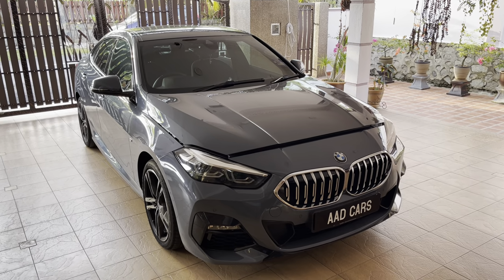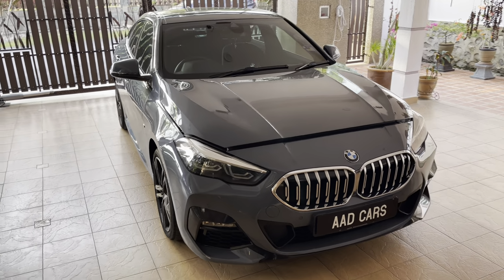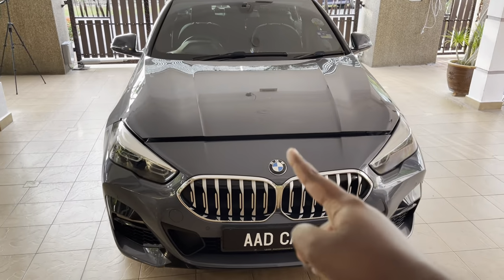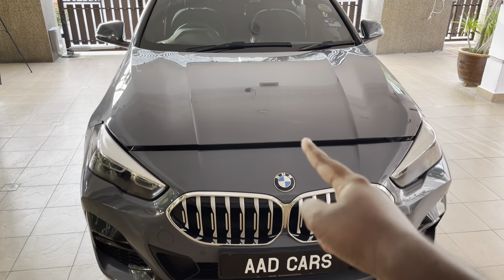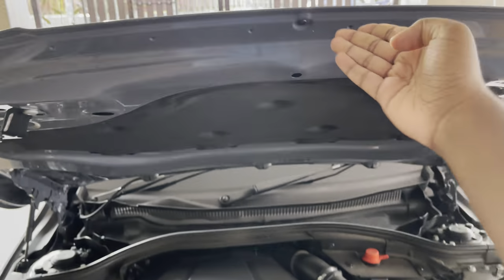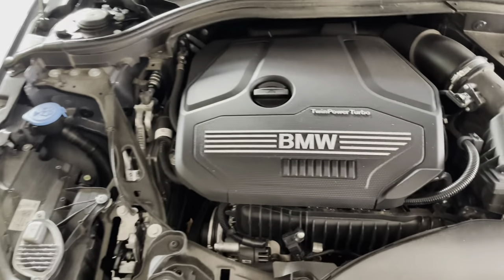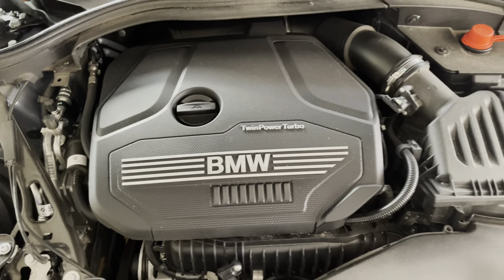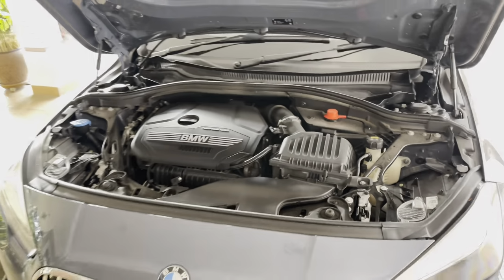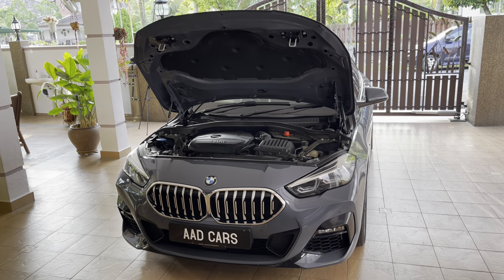So now let's take a look at the engine bay of this beautiful 2021 BMW 218i Gran Coupe. You have to pull the bonnet release lever inside the cabin twice, and then the bonnet will be released to this position. You just simply walk towards the bonnet itself and then just open it right up. As you can see, there's the engine bay right there. The engine cover says BMW Twin Power Turbo, as you can see. Overall the engine bay is very neat. Looks tidy, and this is how it looks with the engine bay open. Overall, it looks very aggressive, as you can see.